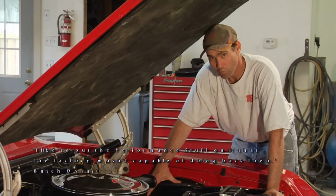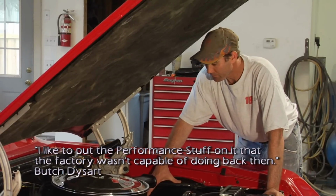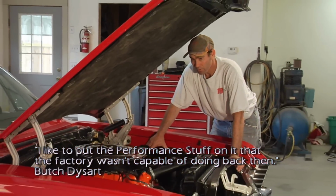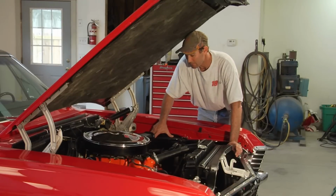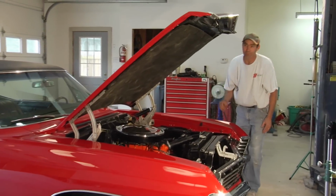I like to put the performance stuff on it that the factory wasn't capable of doing back then. And this is one part of it. Everything else is original, and I guess you might call this over-restoring a car. I like to over-restore because I figure I'm just taking care of what the factory did. But other than that, the car is completely original.